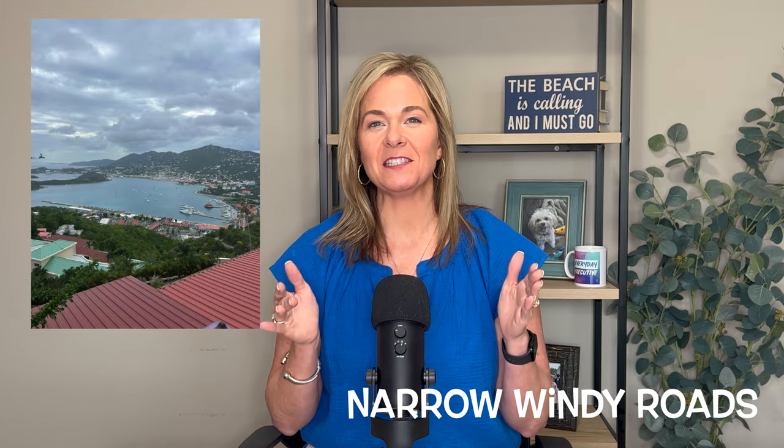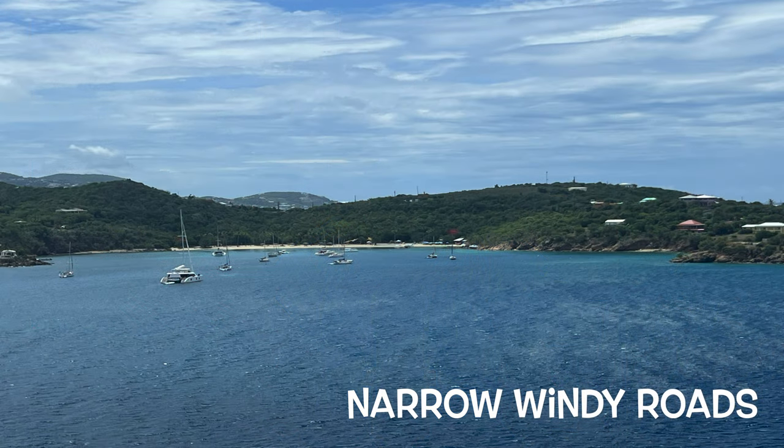So the open air bus, there's very narrow roads at St. Thomas. And so I would not recommend renting a car unless you love a good adventure, I would say. Pretty narrow, windy roads. The very first stop that we went to was Drake's Peak, and that was beautiful. Now, we went in July at peak season, so it was very crowded. It was very narrow, and you only were allowed about 15 minutes.